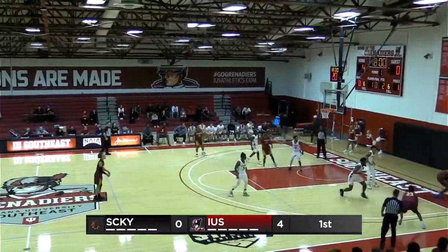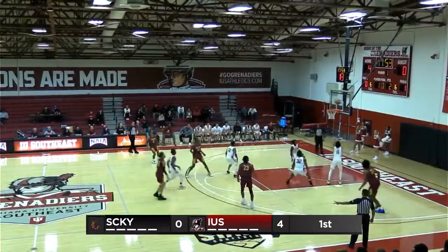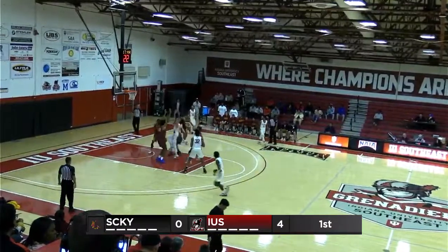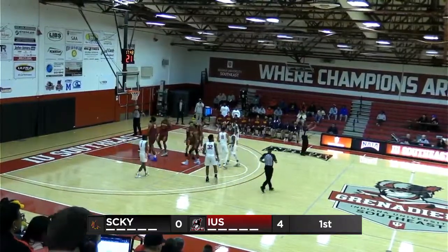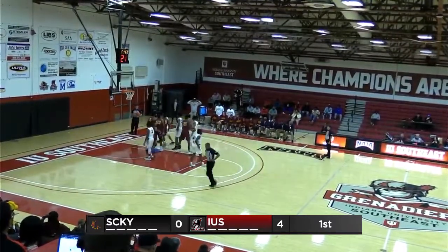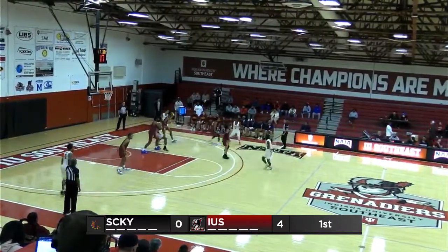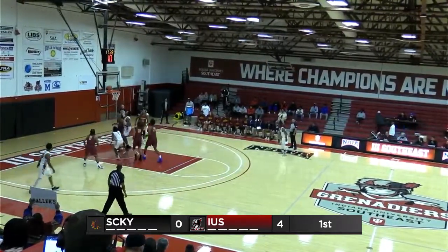Looking inside, off his foot. No whistle blown. Grenadiers playing some stout defense here early on as another missed opportunity there by the Falcons. Wells pushing the ball up here, top of the key. Off to Hill, Hill on the jab, Hill on the drive, and a blocking foul is called. Every player in this starting lineup is 6 foot and above, something we did not see a lot of last year. Playing that bigger lineup could be of an advantage to these Grenadiers.